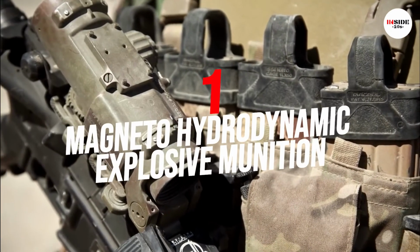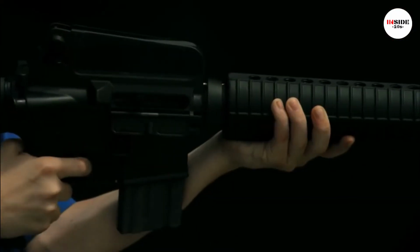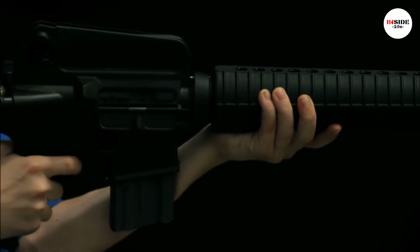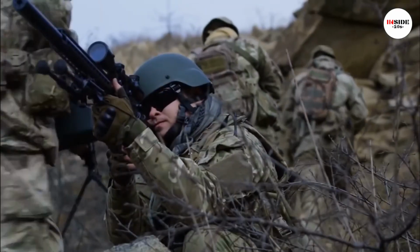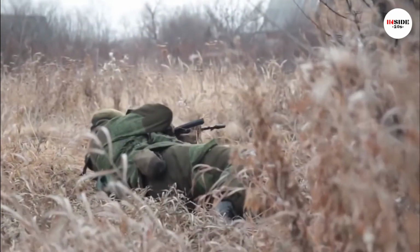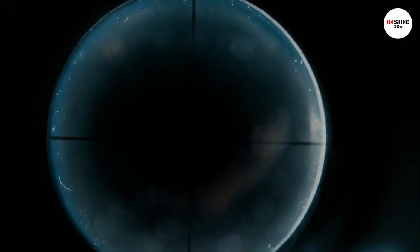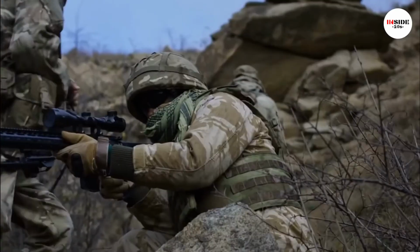Number 1. Magneto Hydrodynamic Explosive Munition, MAHEM. The MAHEM weapon system by DARPA uses a magnetic flux generator to fire a projectile without the traditional use of chemical explosives, creating a more efficient and precise launch system. This projectile weapon system also uses molten metal to penetrate enemy armored vehicles, increasing lethality and effectiveness on the battlefield.